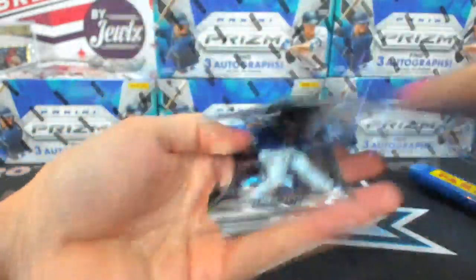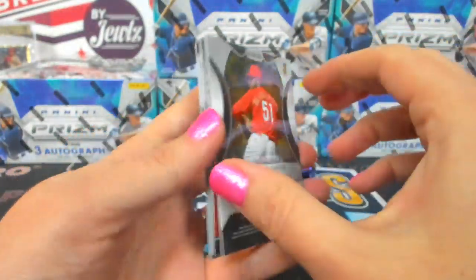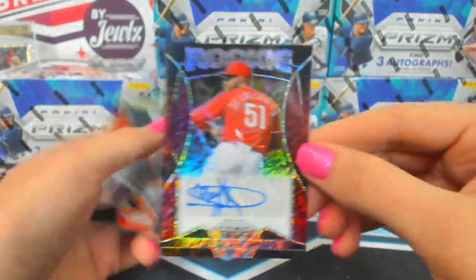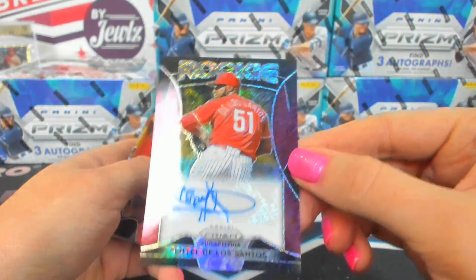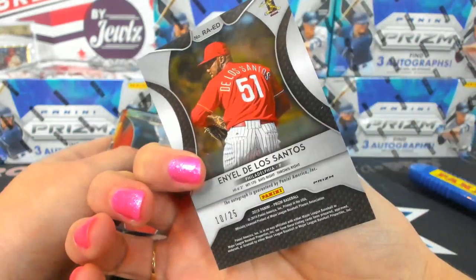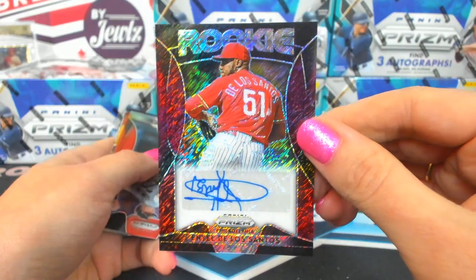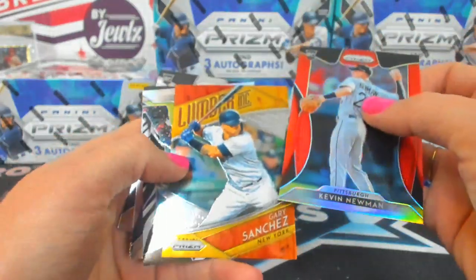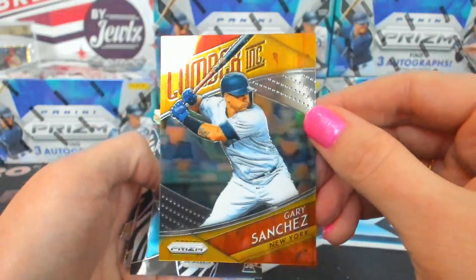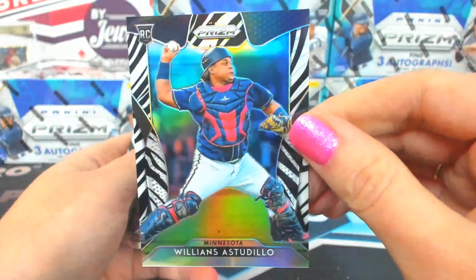AJ Pollock. He's just like sorting a hot box. What is this? De Los Santos, 10 of 25. Look at that. Wow. That's cool. Rookie autograph. De Los Santos for the Phillies, 10 of 25. That's called the Burgundy Shimmer. She loves it. I don't. Kevin Newman, red, Lumber Inc., Gary Sanchez. Ooh, zebra. I like that. Studio. 42 of 99, zebra.